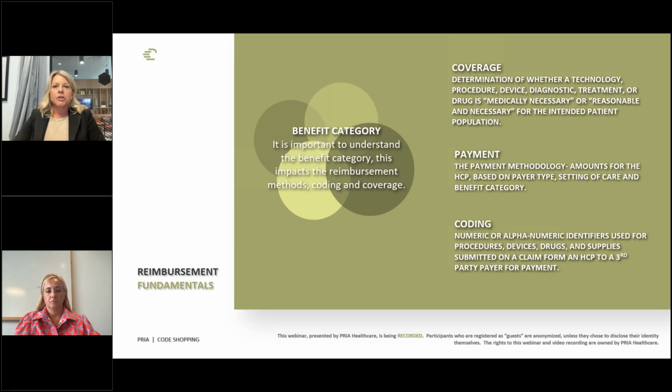And then finally, coverage, which is really critical to understand and how this impacts the technology. Determination of whether a technology, procedure, device, diagnostic, treatment, or drug is medically necessary. So this is a determination by a payer. Is this technology medically necessary or reasonable and necessary for the intended patient population? So again, really having all of these three pieces, the fundamentals of coding, payment, and coverage, is critical, and looking at it holistically is imperative. You can have coding and you can have a payment assignment, but you might not have coverage. And we'll get into that a little bit more later on in the webinar. Next slide, please.